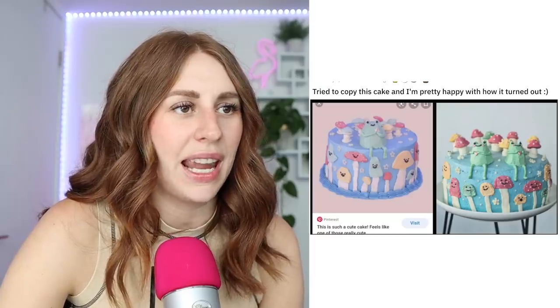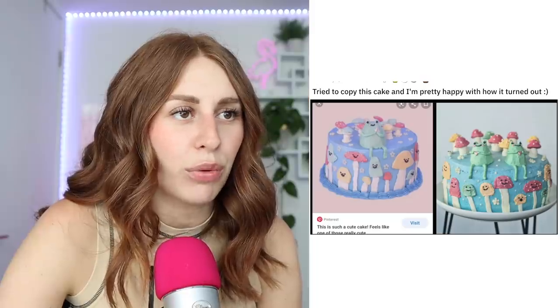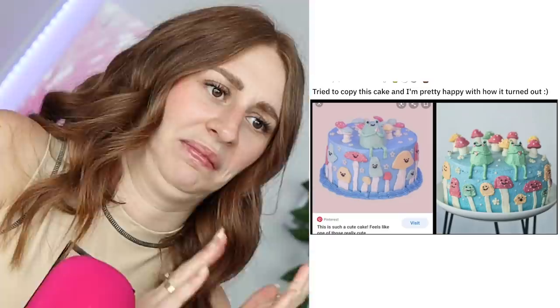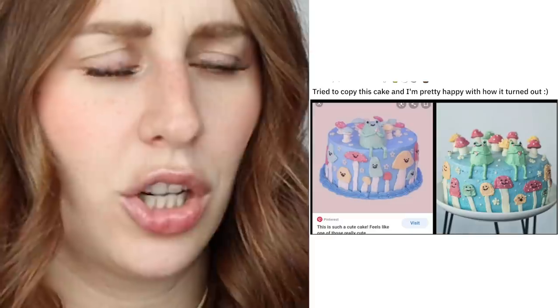I tried to copy this cake and I'm pretty happy with how it turned out. Whoa, that is actually really, really good. Yours looks like almost better, dude. Good job. Good job, babe.